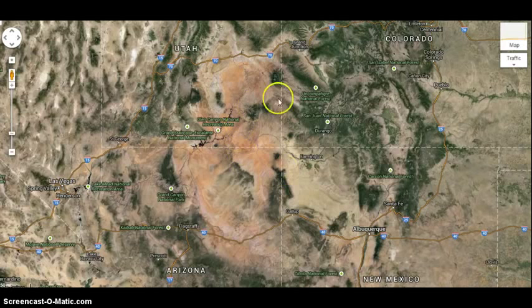I noticed this area right here, just west, northwest, a little bit of Four Corners, about 4 years ago. And I saw a circularity right here, and there seemed to be mountains surrounding it. And then I noticed at times there was an awful lot of basalt, not on the outside edge where the mountains are, but just inside of the mountains.